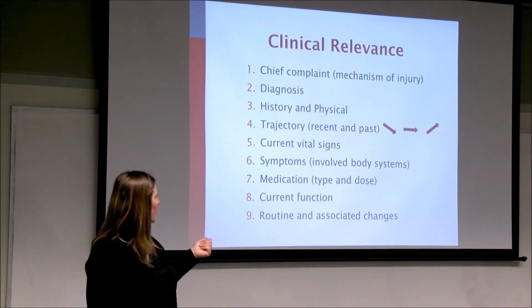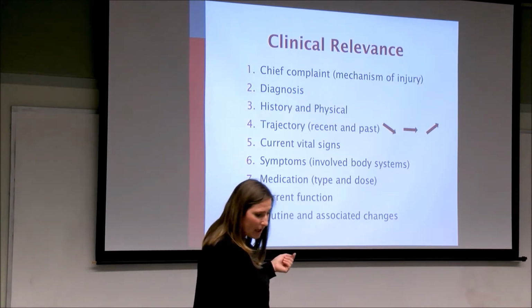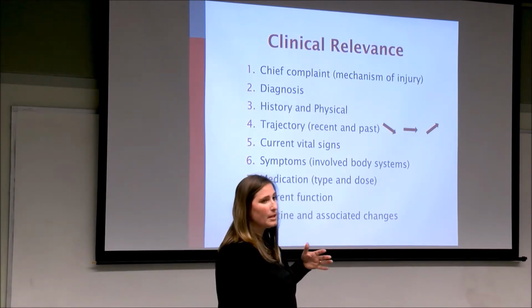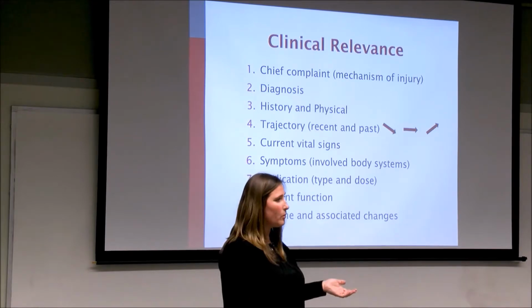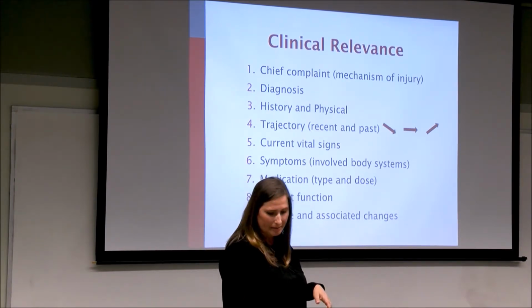And then current function, what's our current functional status? And then routine and associated changes from daily patterns. When you wake up, when you go to bed, when you eat, how many times you use the bathroom at night?